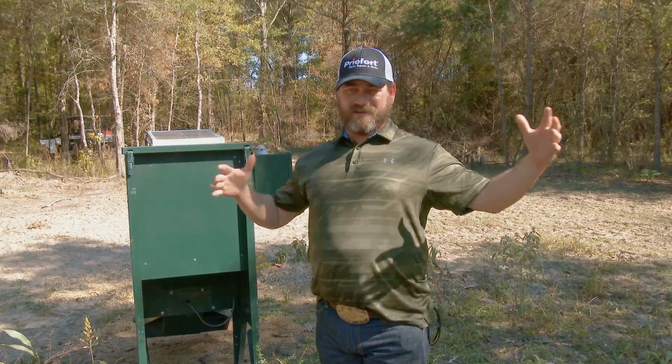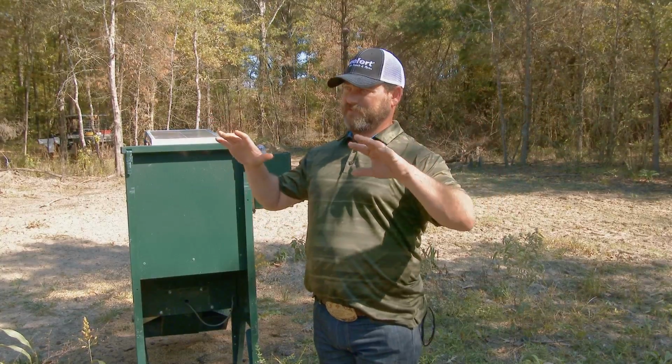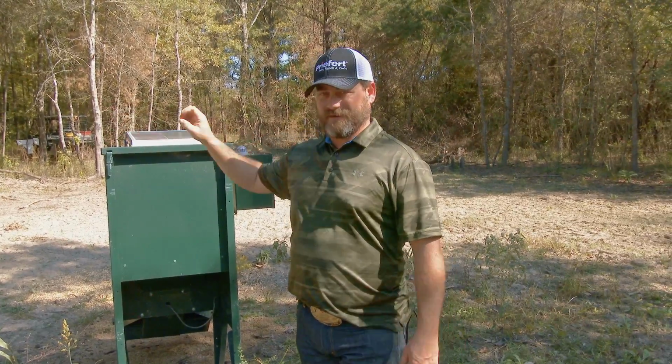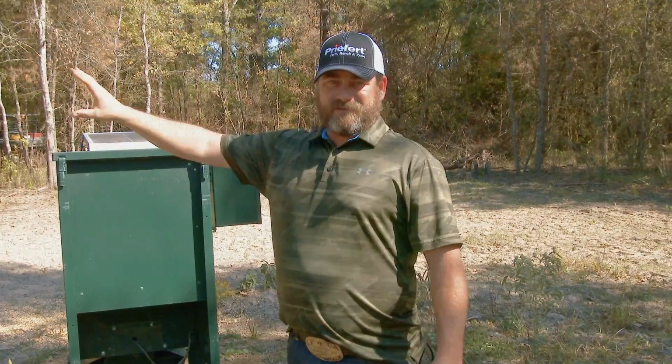Like in this area that I'm in today, I've got roughly 100-something acres of just solid timber. It's rough country. I've got a lot of bucks staying back this direction, and that's directly north. I've got a lot of cover back this way.